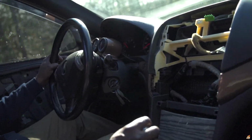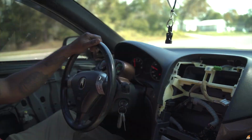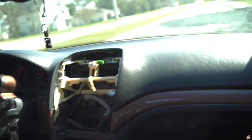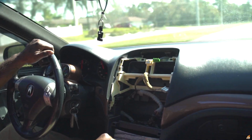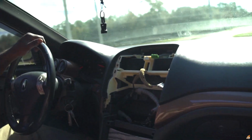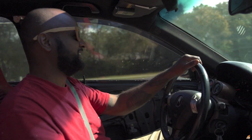That's a satisfying noise. And being in a boosted TSX feels different, and I'm excited to get my rebuild back in, then get my boosted build going. So, whew. Just hearing that turbo, man. That's better than that VTEC. Yeah, you could completely ignore the VTEC with the turbo.